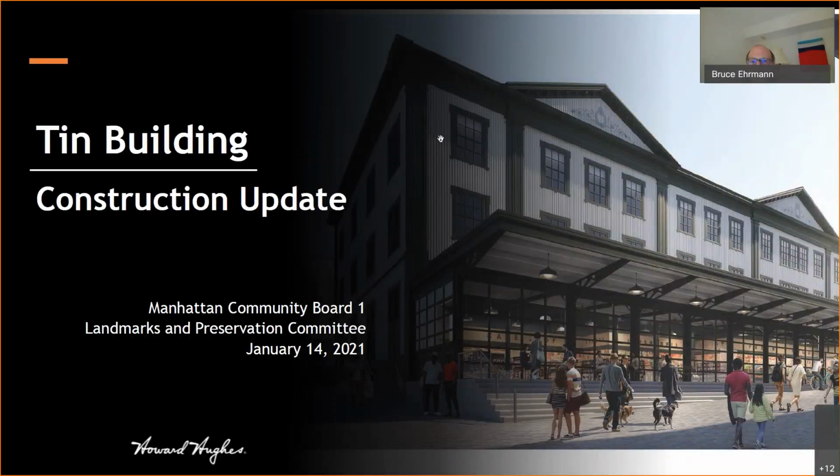Okay. Can you guys see the screen now? Yes. Okay, so we're here this evening to present the exterior signage package for the Tin Building. When the original certificate of appropriateness was issued back in 2016, signage was considered a placeholder at the time, so we had always anticipated going back to LPC with the signage package. We met with staff a few weeks ago.